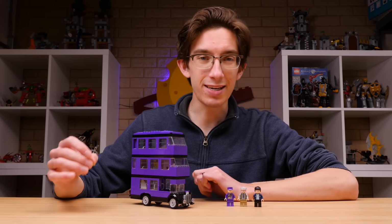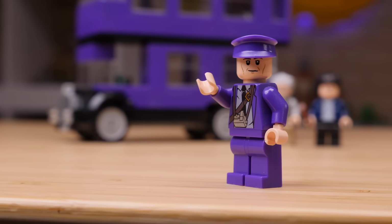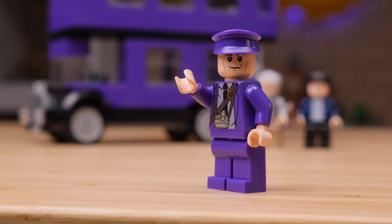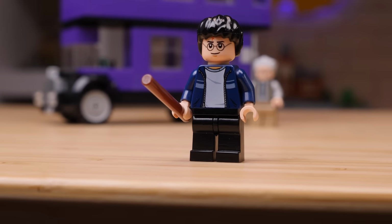A figure that has aged a little less nicely is perhaps Stan, who has the most generic chiseled face which does not fit the character at all. At least he's got a brand new torso that matches what he's wearing in the movie. Harry, on the other hand, is a pretty generic minifigure for this time period, and he is definitely not exclusive to this set.